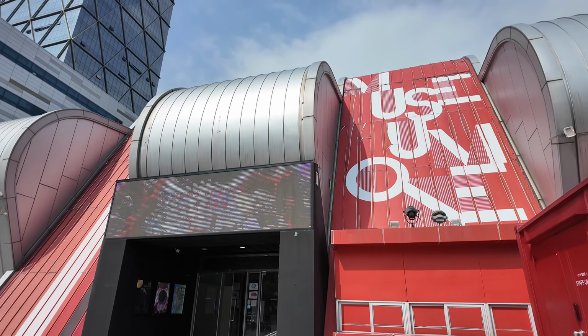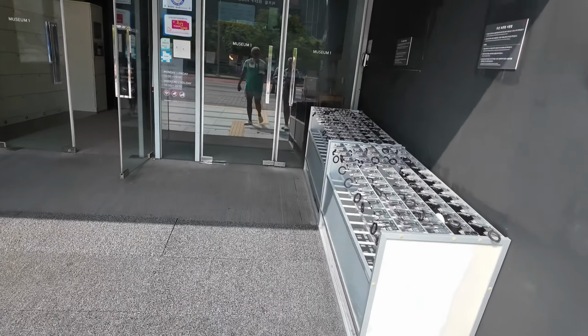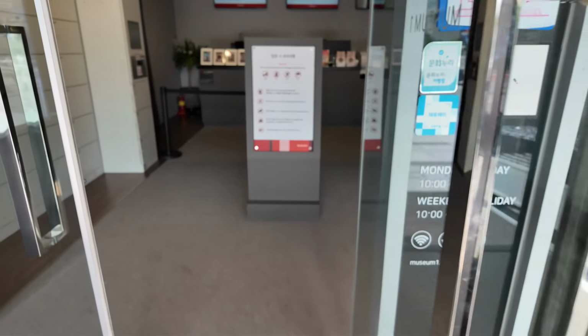What stop is this? I lost count, but it's stop 3 today. Stop 3 today. Museum 1. Signs of Loss, that's what the exhibition is. That's beautiful. What's that? Umbrellas, I think. Right, let's go and get our free stuff.